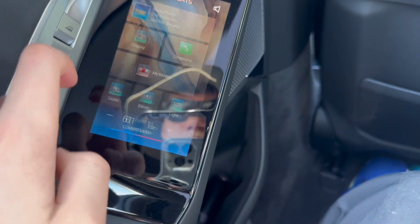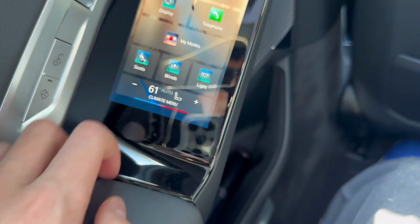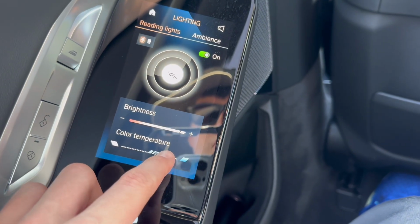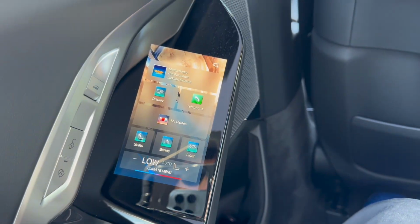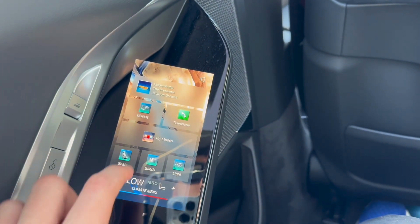Going back to the home screen, you can power adjust your seat with this app right here, and there are 2 positions of memory seating, and you can also control the reading lights as well as the ambient lighting, which is actually very cool at night. You can also adjust the color temperature of the reading lights. Now, there are quick access buttons to things like the climate control, and you can also adjust the display brightness.